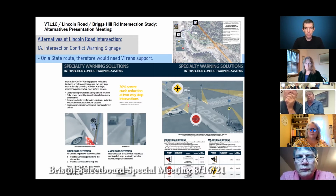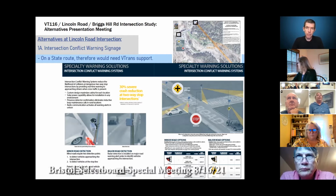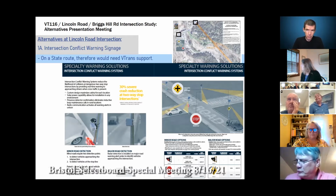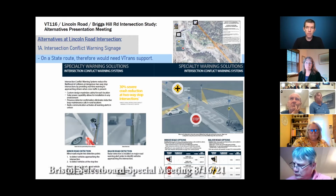That would be on 116? Correct, and that's another good point. It is a state road, so it would have to be coordinated with VTrans to get their approval. I'm not aware of any in Vermont, so it would have to be a discussion with VTrans if that's something the town is interested in. So if a car comes to Lincoln Road, it would sense the motion and kick off that sign.